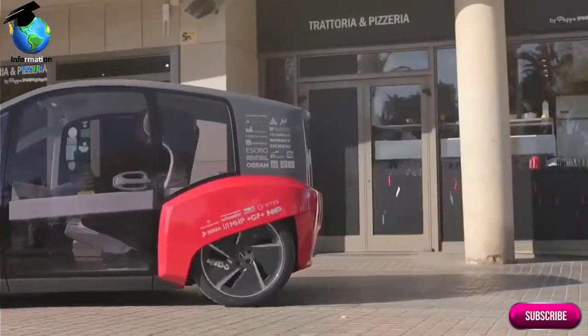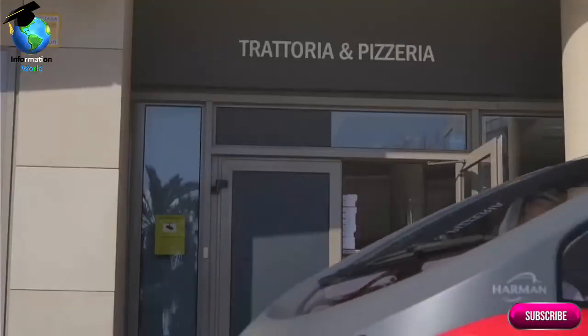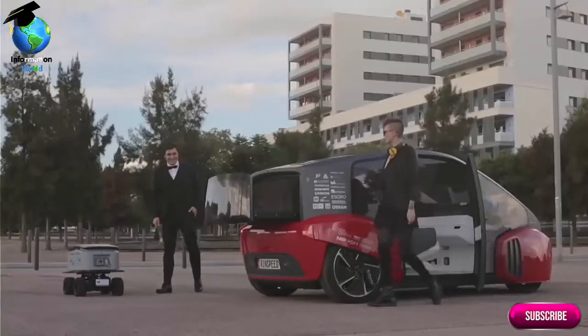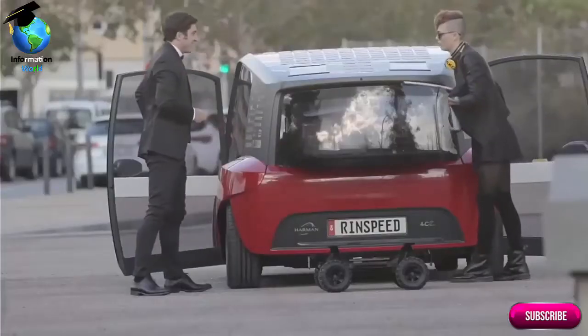The Oasis is also equipped with an electric drive and a large solar battery on the roof to supply power for entertainment, while its controlled rear-wheel tires provide excellent maneuverability during transit.